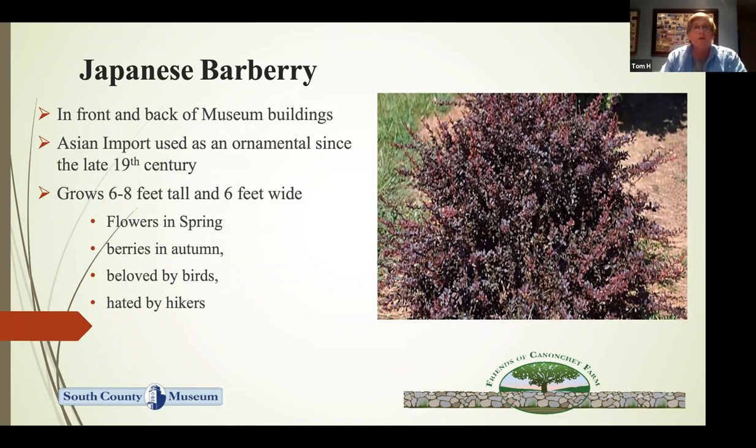So then the second plant that was around the museum, very pretty again because it has red foliage, is a Japanese barberry. There were, I think, four of them. Well, there was a fifth one that was dead, but there were four alive around the museum. They are now gone. But this too was brought in as an ornamental by the landscape trade.